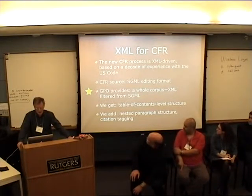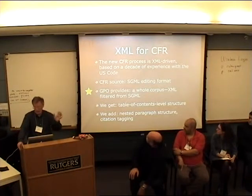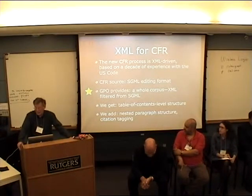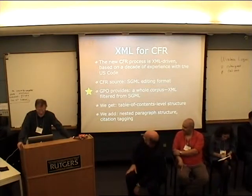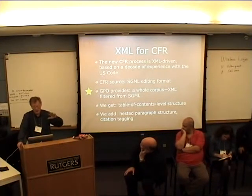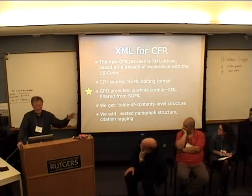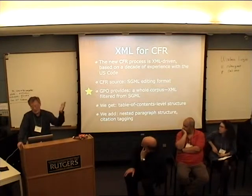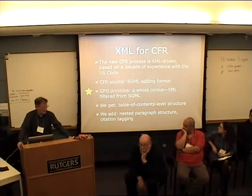GPO came along with their XML version of the SGML, their edit author SGML, and that was a wonderful thing. I'm giving them a gold star for that, because if nothing else, it is correct XML. It parses. Although it shows the same sorts of issues, it is actually from the same edit process as the Federal Register data that Wayne was talking about earlier. At least it is consistent XML, and we can get a corpus. In fact, three years' worth of total corpus, and that part of it is free.